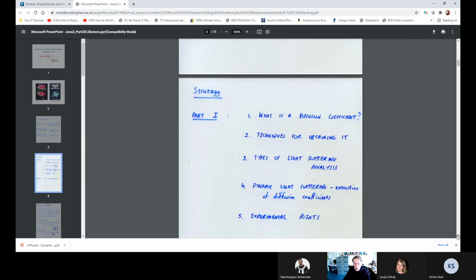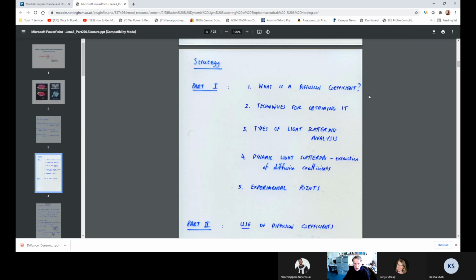So the first part is, what's a diffusion coefficient? I'll tell you what that is. Dynamic light scattering is not the only technique for obtaining it. I'll just give you a little hint of what else can be used to get the diffusion coefficient. And then I'll show you how dynamic light scattering fits in with other types of light scattering analysis.